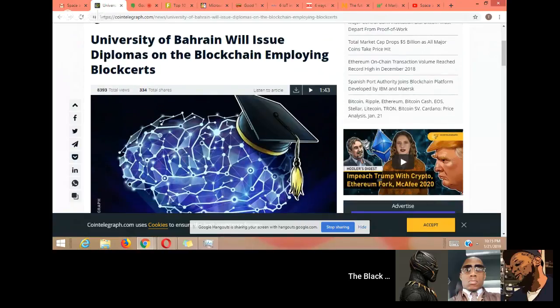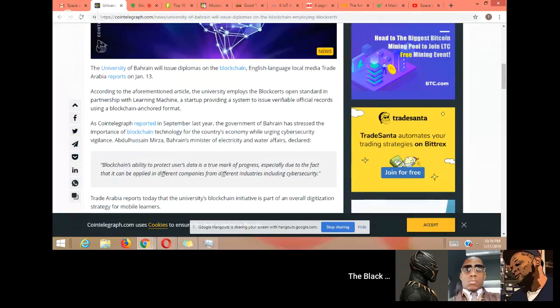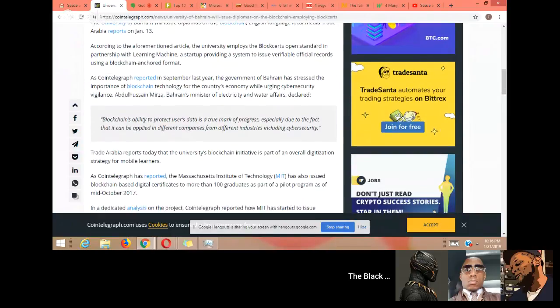All right, this next one is from CoinTelegraph.com. University of Bahrain will issue diplomas on blockchain employing Blockcerts. The University of Bahrain will issue diplomas on blockchain, so local media Trade Arabia reports on January 13th. According to the article, the university employs the Blockcerts open standard in partnership with Learning Machine, a startup providing a system to issue verifiable official records using a blockchain-anchored format.